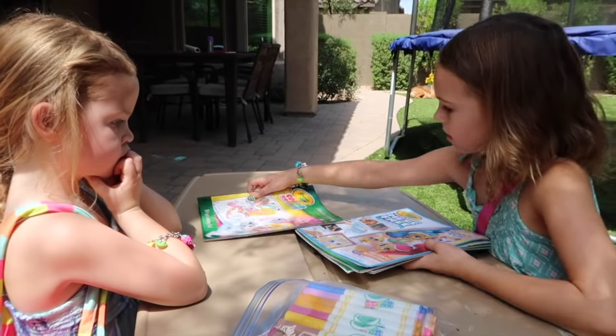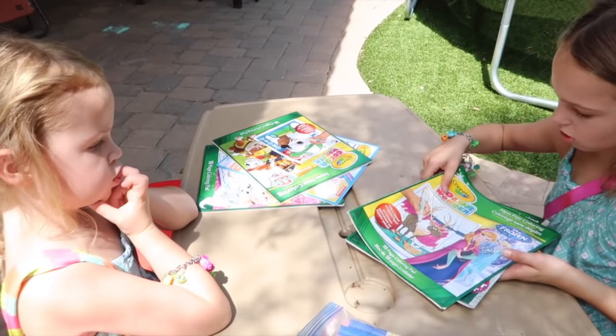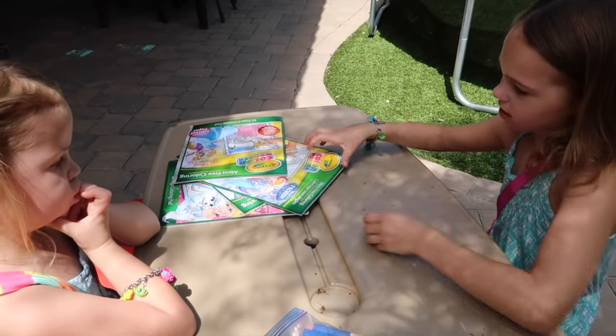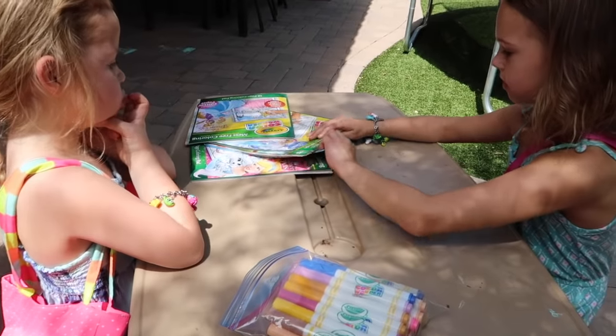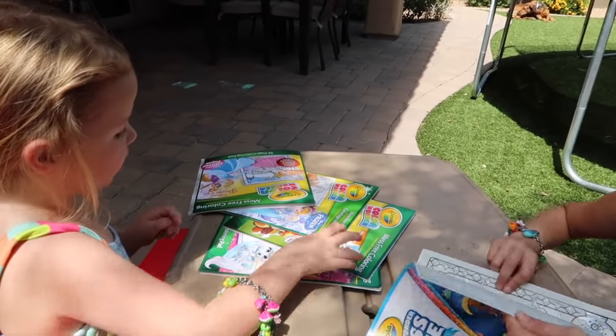Well, we have a princess one. We have a Shimmer and Shine one. We have a Barbie doll. We have a Frozen one and a princess one. Which one do you want to color in? I want to color in this one. I want to color in this one.